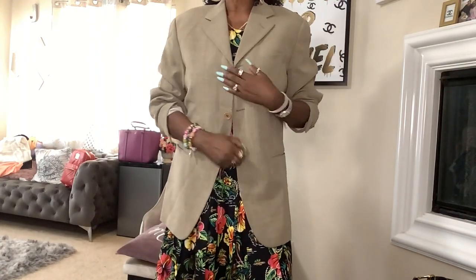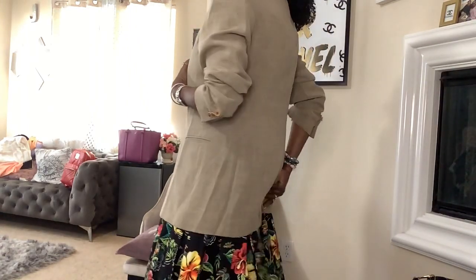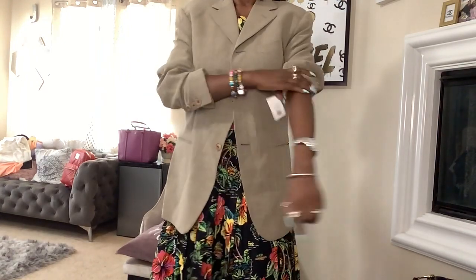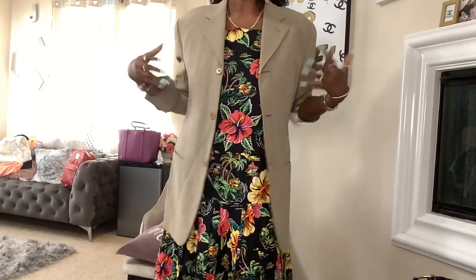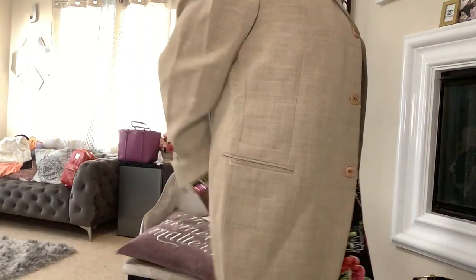And it's a three-button, which I would never button. This got to be a 40 because it fits me perfectly. And I usually like the 44s and the 42s because I like my jacket oversized. But this seemed like it was made for me.